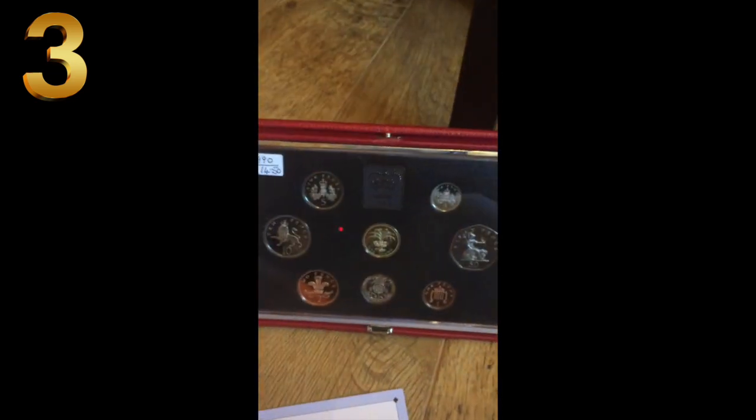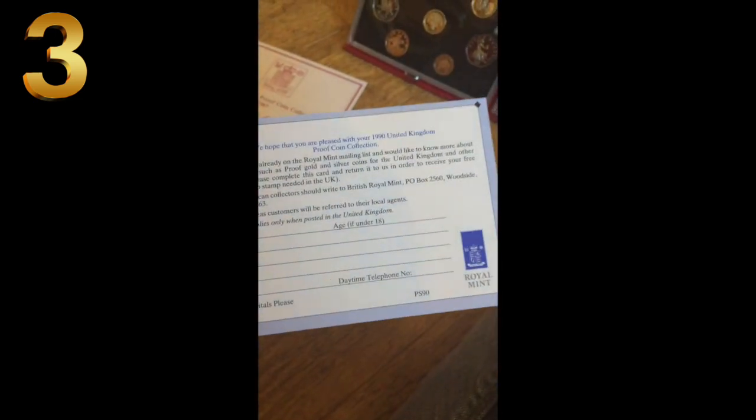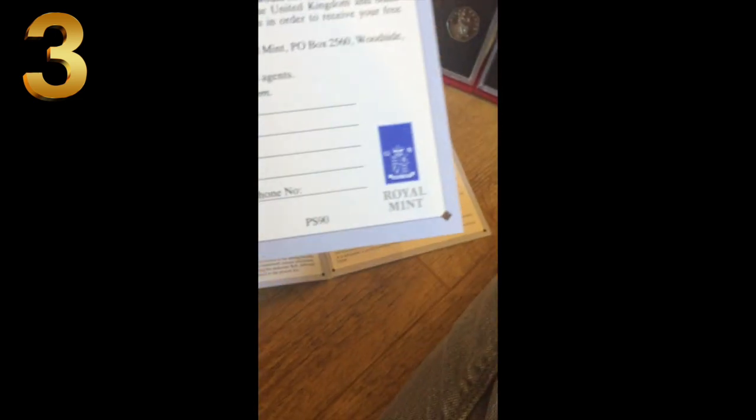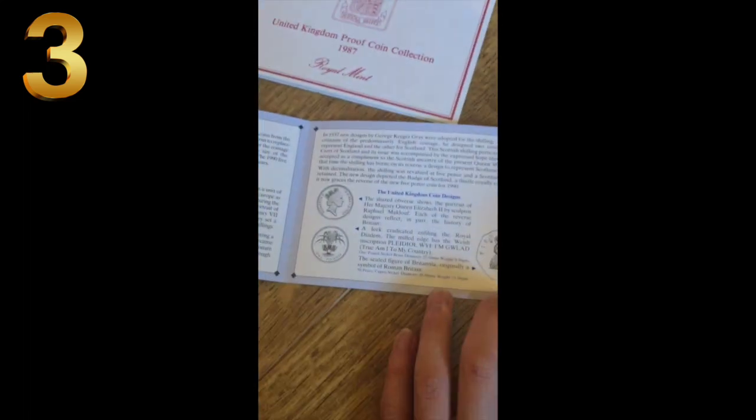This is the 1990 Deluxe proof set. This actually cost me £14.50, as you can see. And this one was actually quite good because it's still got the little sheet that you can order something else, if you're not already on the Royal Mint mailing list. It's still got that official thing in it. So this is the 1990 with all the information about each individual coin. So pause the video if you want to read that. So that's that. So I'll put that back in there. One second. Put that there.